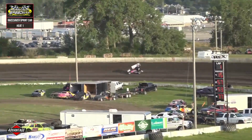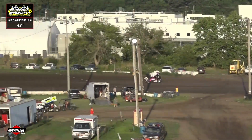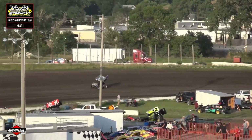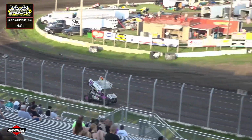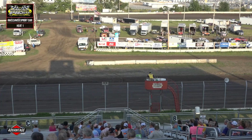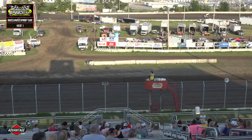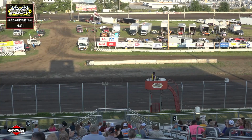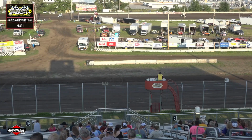Vanderheiden has him by almost a full straightaway, maybe that, as he comes into 3 and off of turn number 4. Cole Vanderheiden easily wins heat race number 1. Side by side for 3rd one more time as Fredrickson gets 2nd, and Joe Miller does capture the 3rd position. Clabundi will finish 4th on the racetrack.